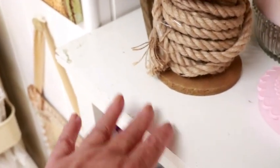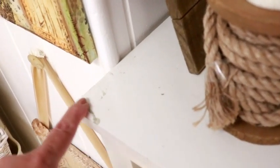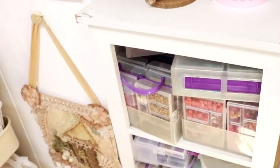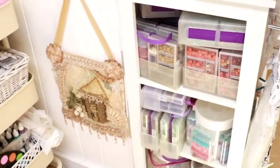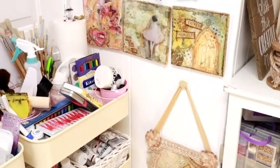Let me show you. This little cart has been with me for a long, long time. It's been loved. It's stained. If I wanted to be a real neat freak, I could paint it a little bit. But it's been with me forever, and it's still working, so I'm not going to change it. The systems that are working for me, I'm really going to keep.